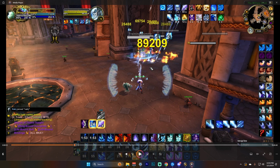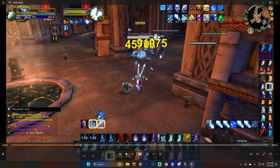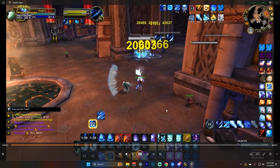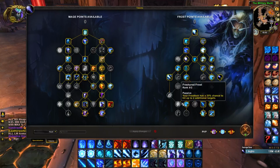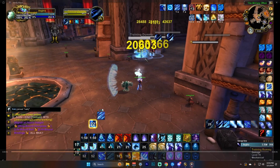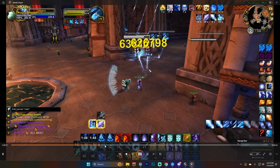Now from here we generate 2 more procs. We have a Blizzard coming up as well, so I'll send in my procs. Now I'll go ahead and cast Glacial Spike, and I can actually shatter that with Ice Nova, which is going to further give us Sub-Zero value. And then now you can see my Blizzard is about to end. Throw down the Blizzard, and that's going to get us further Orb reset here.